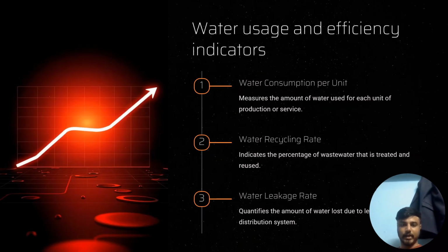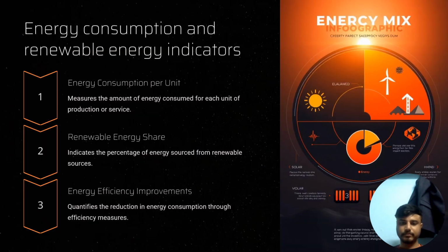Water usage and efficiency indicators. Water consumption per unit measures the amount of water used for each unit of production or service. Water recycling rate indicates the percentage of wastewater that is treated and reused. Water leakage rate quantifies the amount of water lost due to leakage in the distribution system.